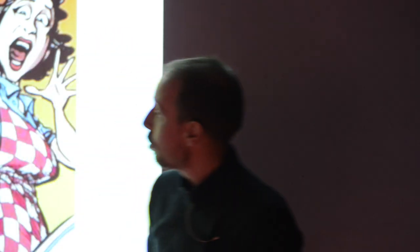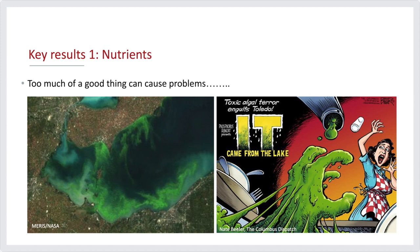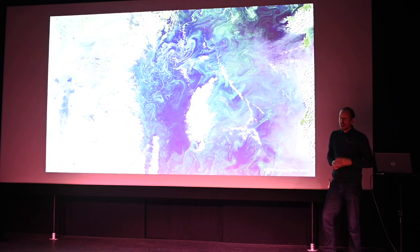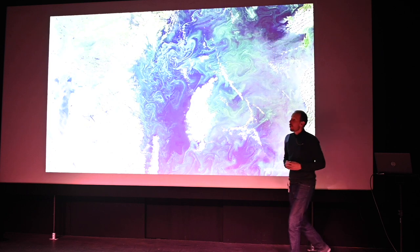Many of the communities living around the lake require the lake water for public water supply. And when you have a big cyanobacterial bloom, a toxin-producing bloom within the lake, that can disrupt public water supply to the extent that you have these cartoons of toxic algal terror coming from the lake. This is the city of Toledo in 2014.